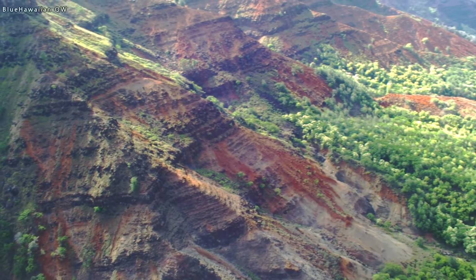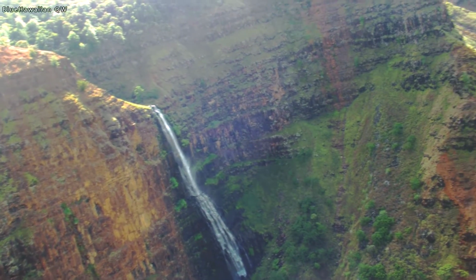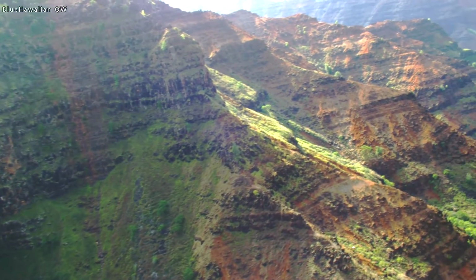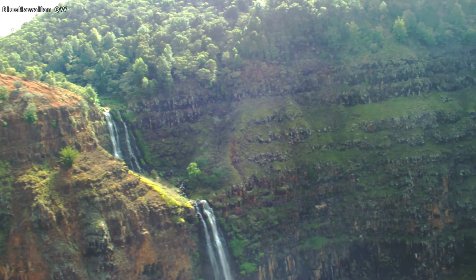Doesn't flow. We've gotten so much rain the last couple days, it's come back to life. Not too many. Oh, there's a couple hikers out there on the rim, a little sloping part.